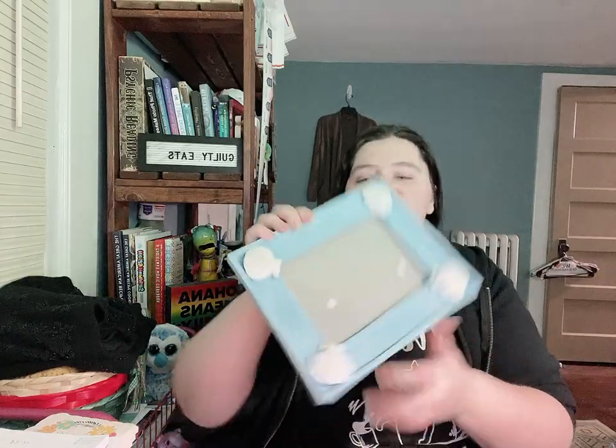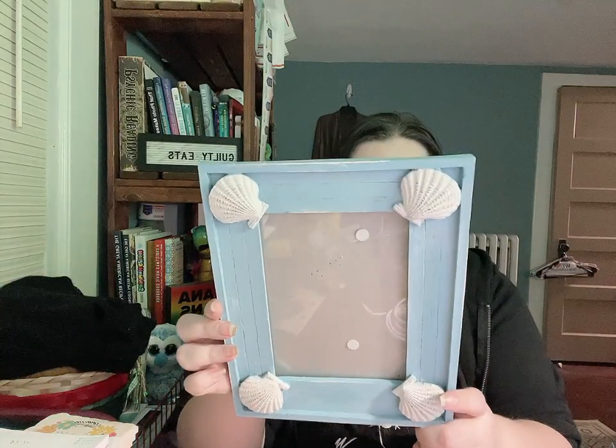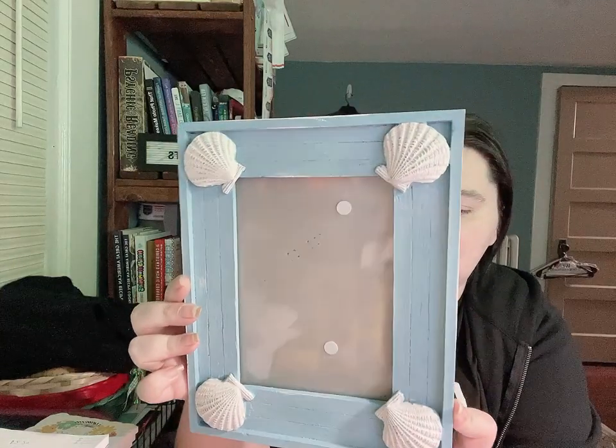Next. This is such a nice piece that I had no problem paying $2 for this. This is a really nice picture frame from Sheffield Home. They wanted $2 for this. It is heavy. This thing is heavy, and I'm pretty sure I've seen a similar one, same company and everything, at like TJ Maxx for like $14.99. So I actually have a plan for this.